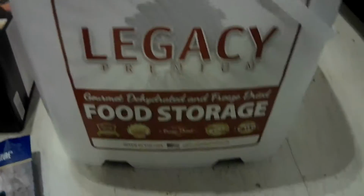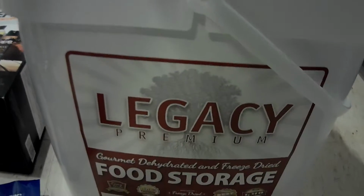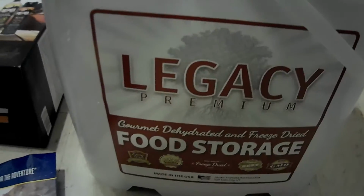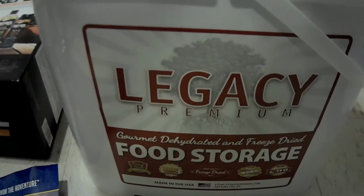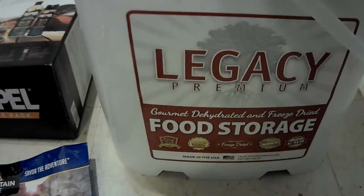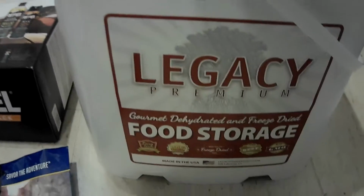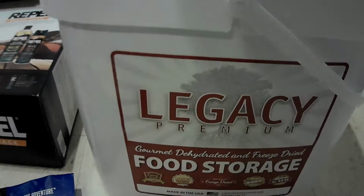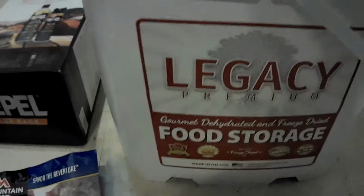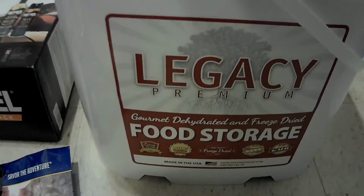They have different options, and you know, your own needs or your own business. So prepare adequately. But like I said, this was quite an expensive prep. But this is definitely something that hopefully I never need. But I'm glad that I got it, and we're going to be doing some reviews on how this stuff tastes, and we'll see how that goes.